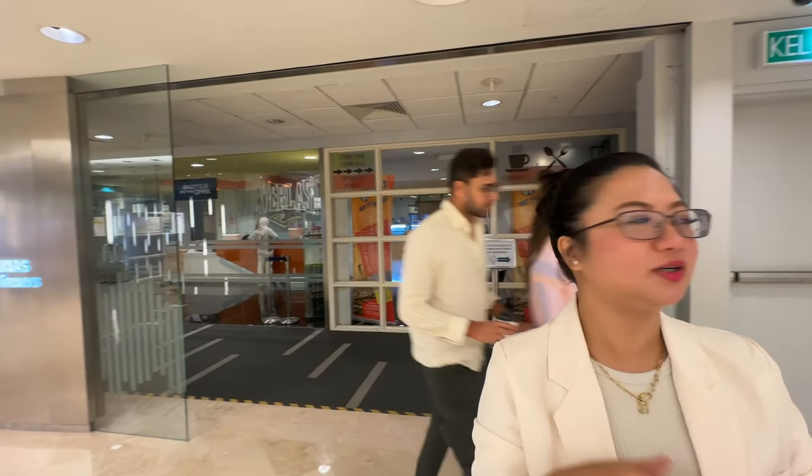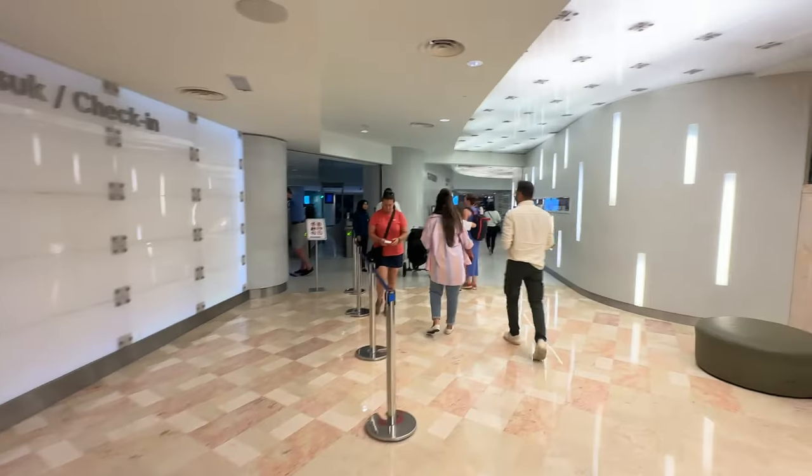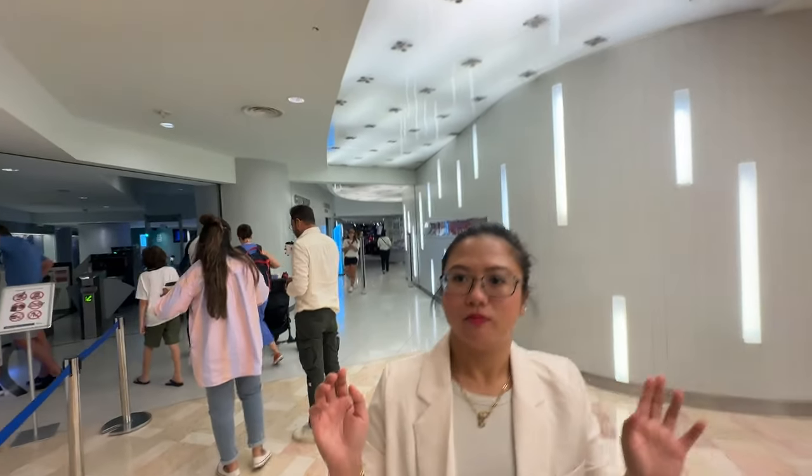Pakita mo yung gym. Mag-gym na ba ako? Sana nagdala ko ng damit. Fitness center nila. So, yun. Then, over there is the souvenir shop. So, sabi nila, ang souvenir dito ay hindi binibenta elsewhere. So, we'll see later on what we can buy for our friends and for myself.